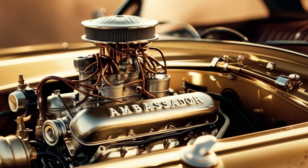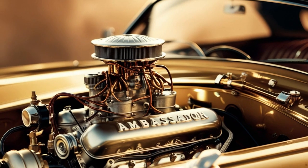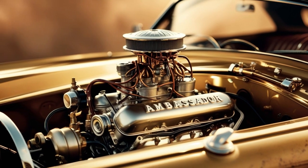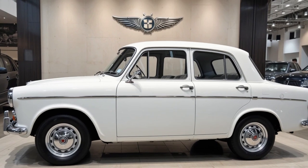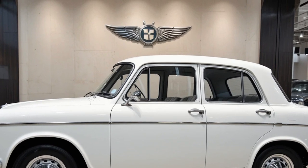The steering is heavy by modern standards, but it provides excellent stability. The later models with power steering made city driving easier. And while the acceleration wasn't the quickest, the Ambassador made up for it with a smooth and composed ride.